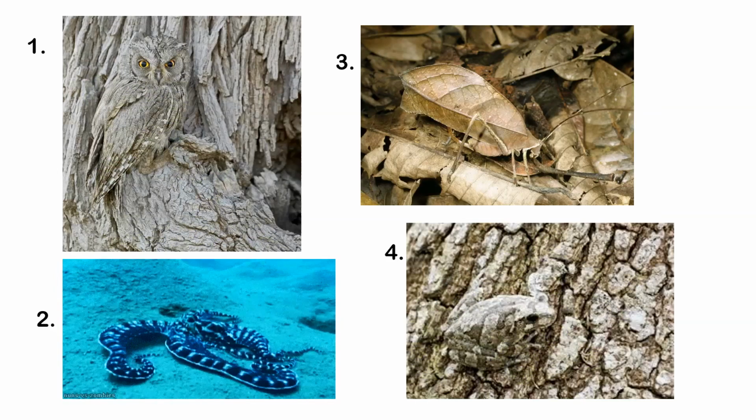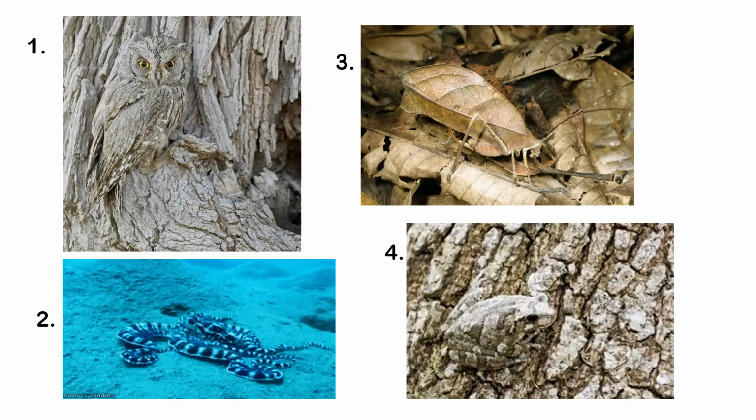Okay, we've got a couple pictures here. Let's look at number 1.